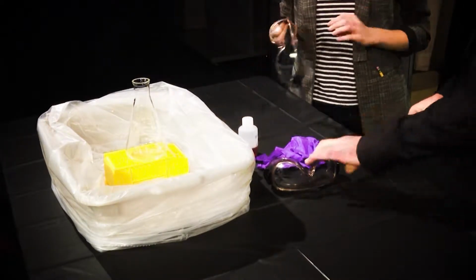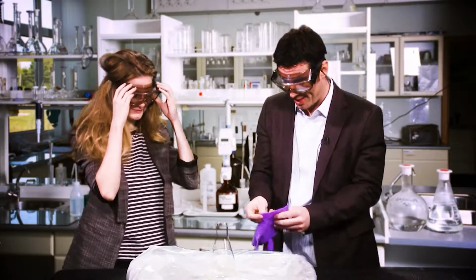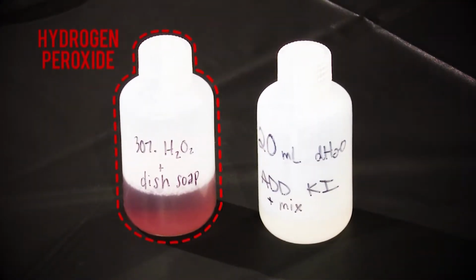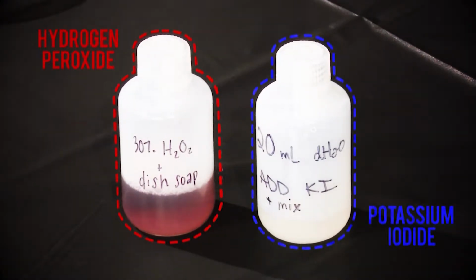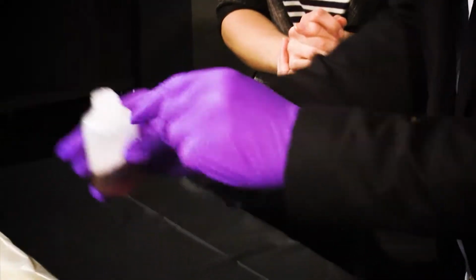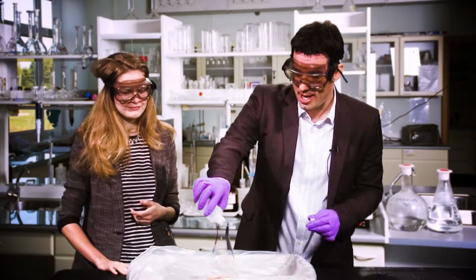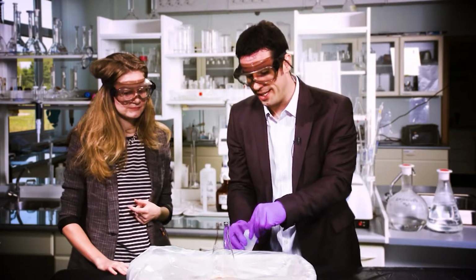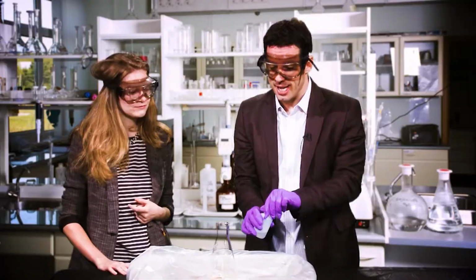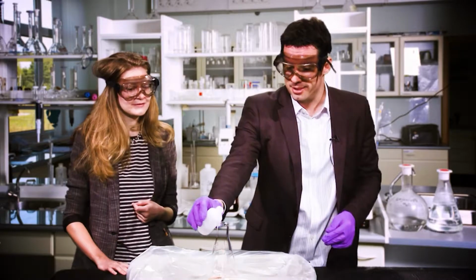All right, well, safety first. Absolutely. So get our goggles on here. Since I'm handling the hydrogen peroxide, I'm going to use gloves. I'm going to have this hydrogen peroxide here, and then once I dump it in the flask, we'll add potassium iodide to that. So I'll take this hydrogen peroxide and add it into the flask, and then we'll take the potassium iodide here and see what type of chemical reaction we can get. And again, if we put the right chemicals together in the right mixture, we can get some cool, neat reactions. So let's see what happens here.